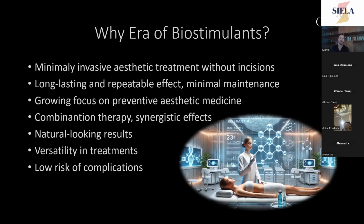Patients today are looking for subtle, natural enhancements, and biostimulants provide gradual improvement that looks more natural compared to other treatments, ensuring patients feel like the best version of themselves without appearing overdone. Biostimulants can be applied to various areas of the face and body, making them incredibly versatile. Whether it's improving skin elasticity, correcting fine lines, or enhancing volume, they offer multiple solutions within one treatment plan.